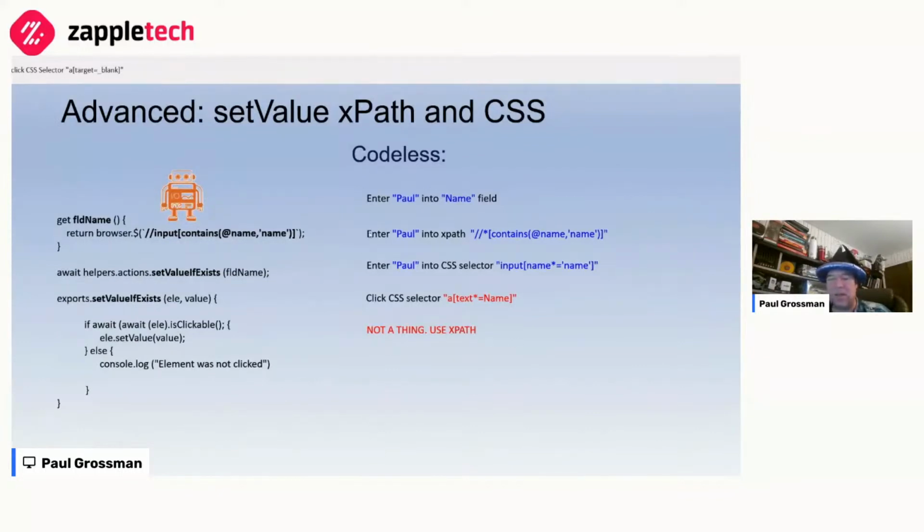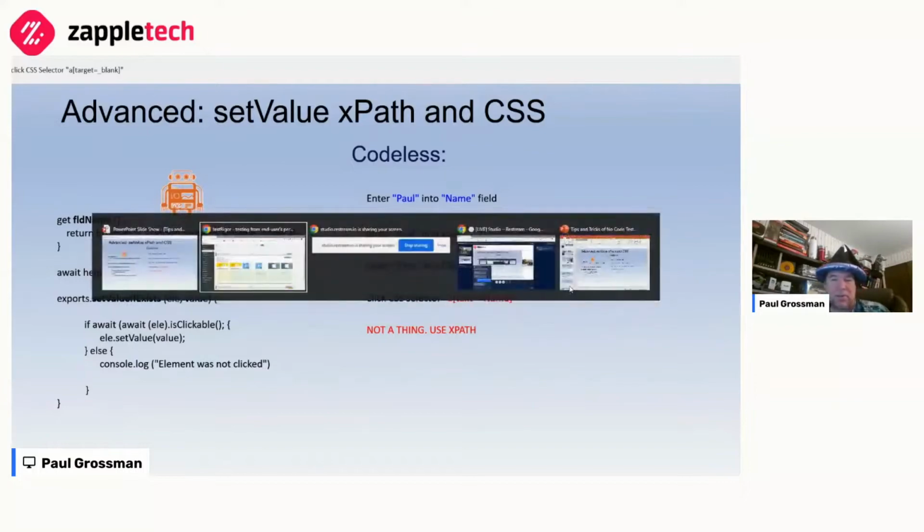Actually, testRigor does do it. You just have to say enter Paul into the path, XPath, and give it the locator name as a locator, or do it as a CSS. I use this as my last resort: if there's an element that is almost impossible to find and SelectorsHub gives you a locator, then go for it. Use an XPath or a CSS locator. It doesn't stop you from getting in there. I do want to mention something, and I will come back to it.